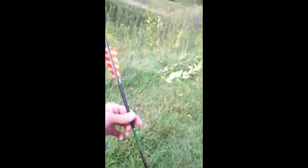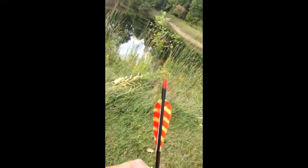On the arrow here, looked really good. There was lung blood. Yeah, some lung blood. It was a little bubbly. So looked good, but first deer with the bow. Well done, sir. Thank you, Matt.